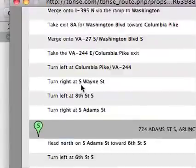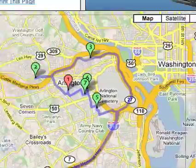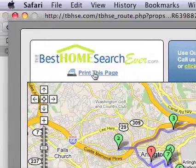We actually, as realtors in our company, use this all the time to show property. And we also have a GPS machine that you can borrow. Just click this link up here. We have a free GPS loaner. You can also print this page so you can take it with you.